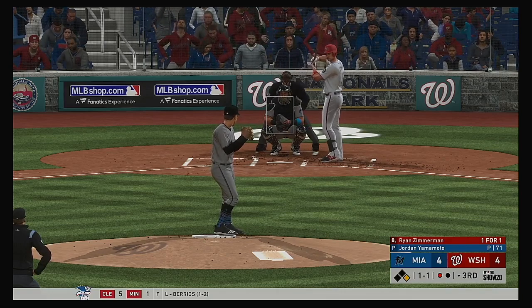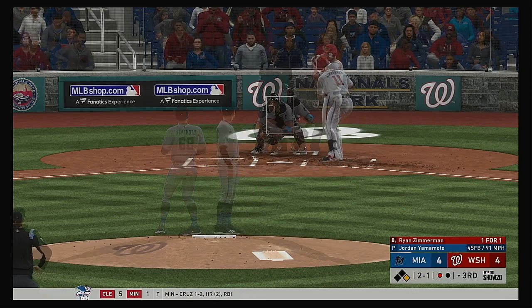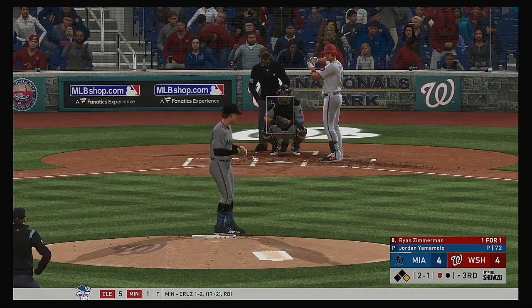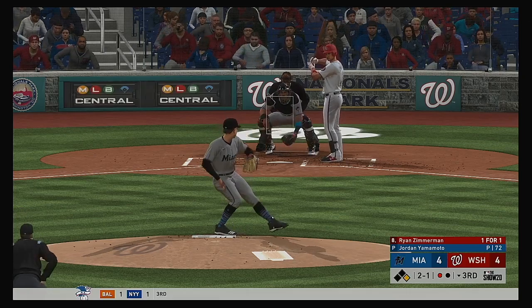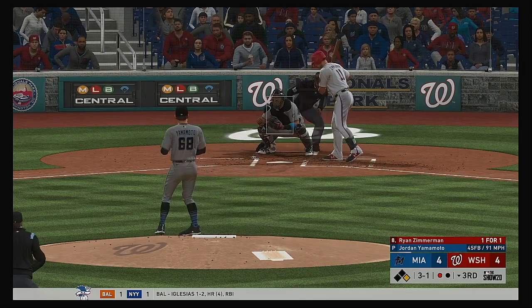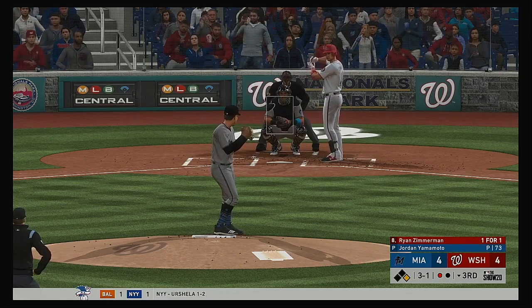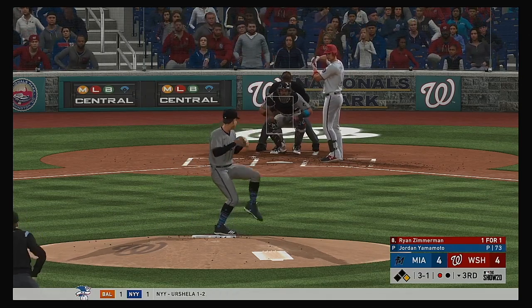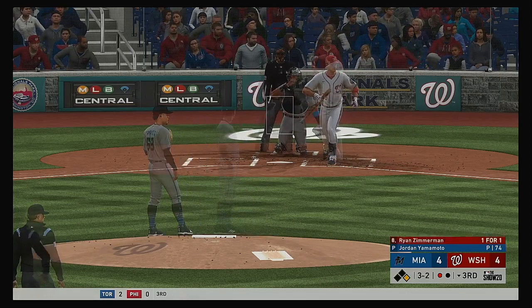Now batting, the first baseman. Standing in now, Ryan Zimmerman. And now a fastball, but he's able to hold off on it, and it's 2-1 now. Ball 3. 3-1. 3 balls, 1 strike. And the count will be full.